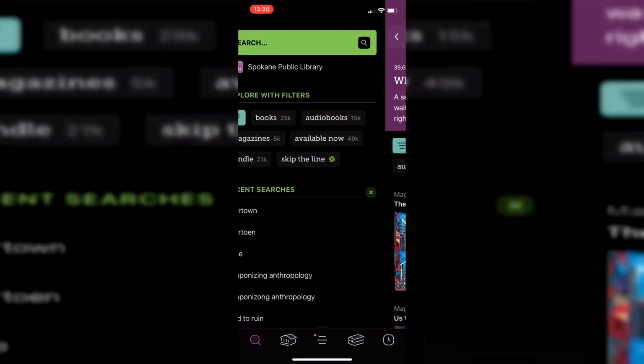I personally like Libby better just because Libby actually downloads the books to your phones. So if you're driving through an area with no cell service, if you're hiking in an area with no cell service, you can still listen to your audiobooks, whether you have an internet connection or not. I also find the selection on Libby a bit better than Hoopla, but again, it probably depends on your library which one is best for you, so check them both out. Let me know which one you like better.